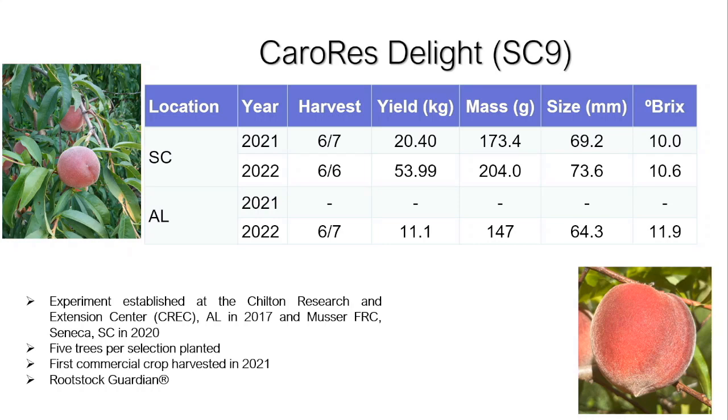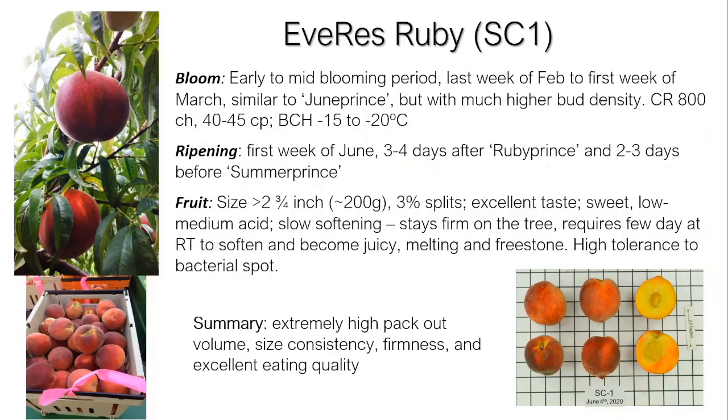And here is, again, the data. Alabama got those trees later, so the first ripening year was 2022, and this is thanks to Dr. Elina Koneva. And then this is the information. So, very similar brix, nice size, and ripening. This was in the first week of June, but our initial selection was late May, first of June. So it's like a week after, one after the other.